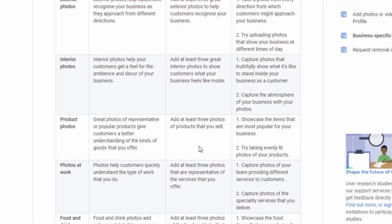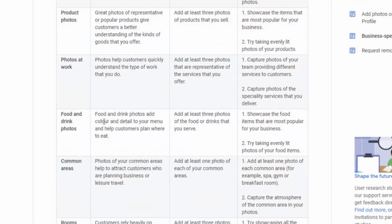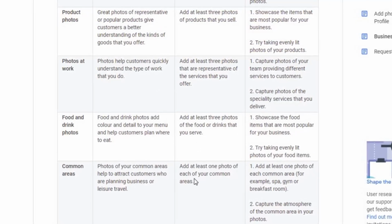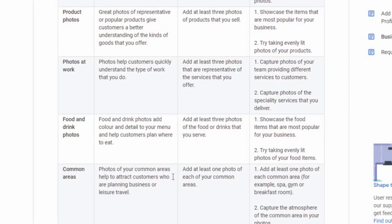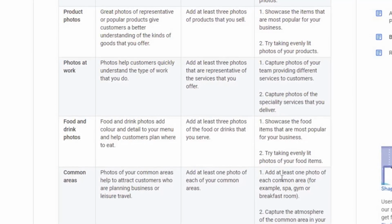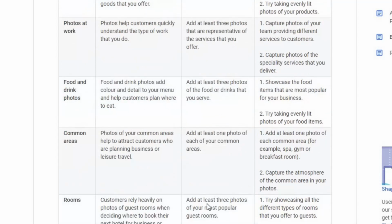So you notice a section here: 3, 3, 3, at least 3 photos at work, at least 3 photos for food and drink, if that's what you do, if that's relevant. At least 1 photo of each of your common areas. So what does it mean by common areas? Photos of your common areas help to attract customers who are planning business or leisure travel. At least 1 photo of each common area. So for example, a spa, gym, breakfast room. So each area within your business.